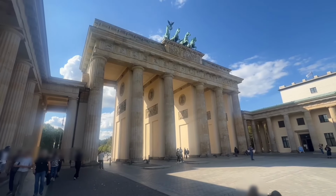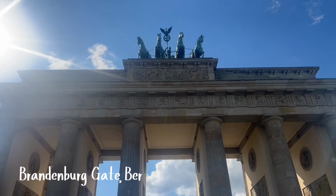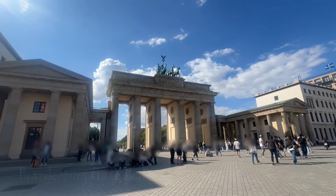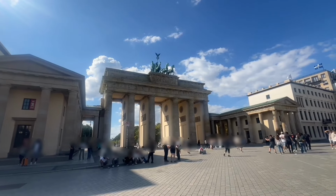We then visited the Brandenburg Gate, and after that we did go and visit some other historically significant areas, but we didn't film there because we just wanted to take a quiet moment in each place to reflect.